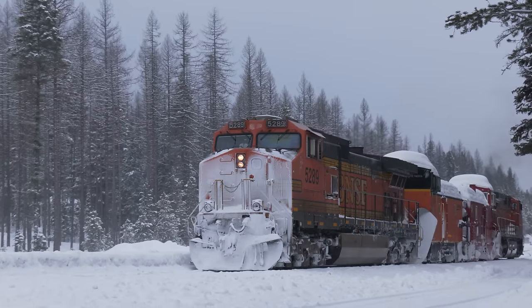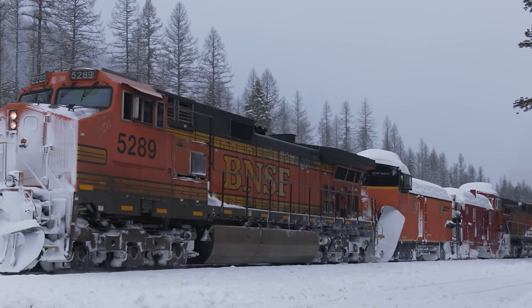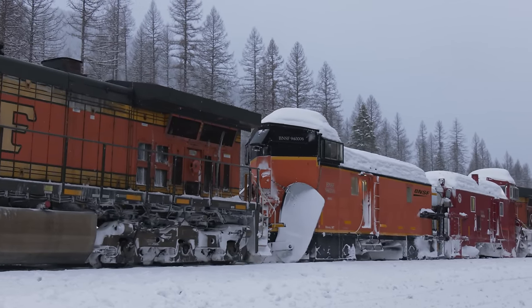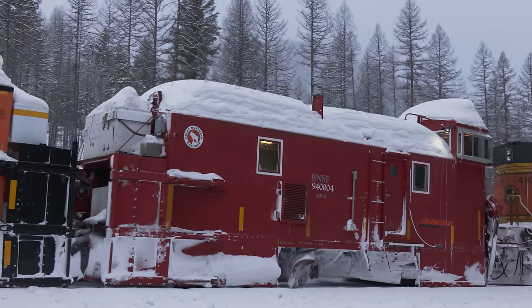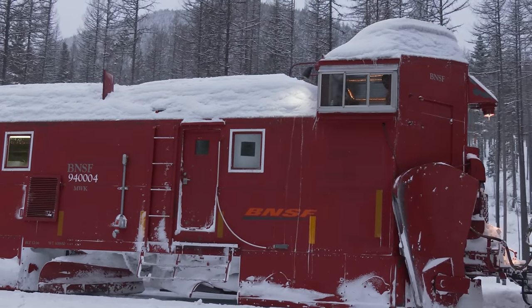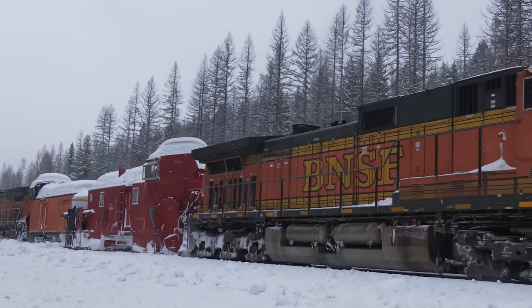This time, BNSF 5289 and 4109 are in charge of a different type of snow removal equipment, what the railroad refers to as a snow dozer. A pair of dozers are coupled, one facing each direction in between two road engines. This way, the train can plow in each direction without having to be wyed or turned around. The dozers can really throw the snow, and we'll get to see them working a little later on.